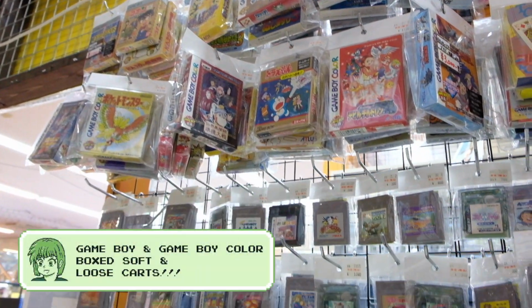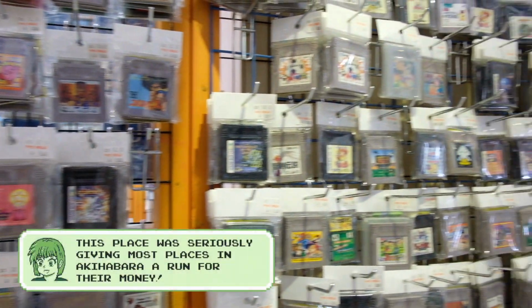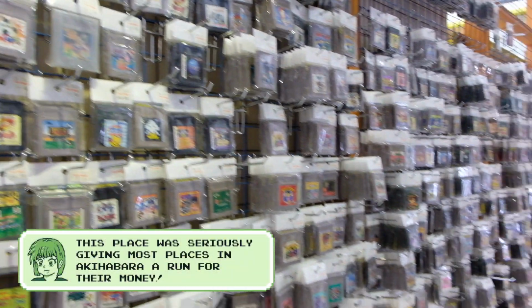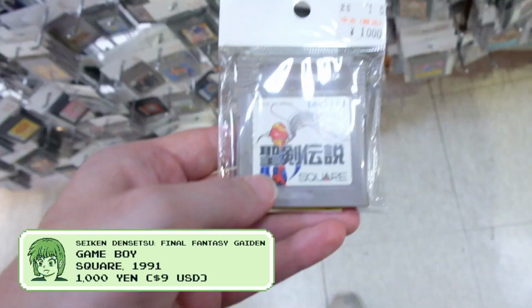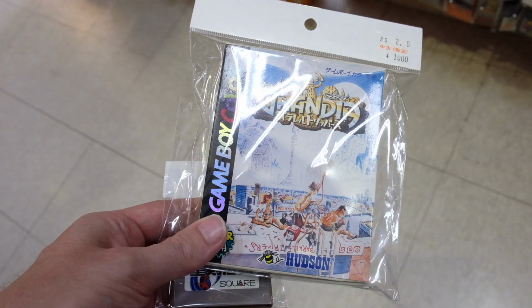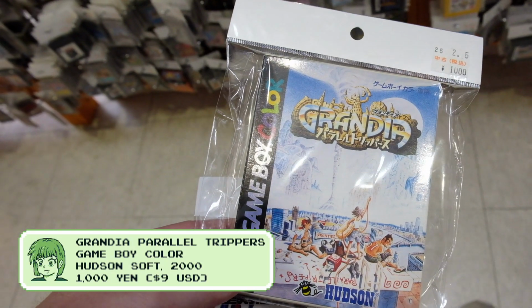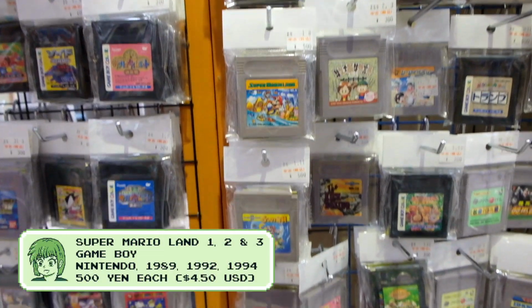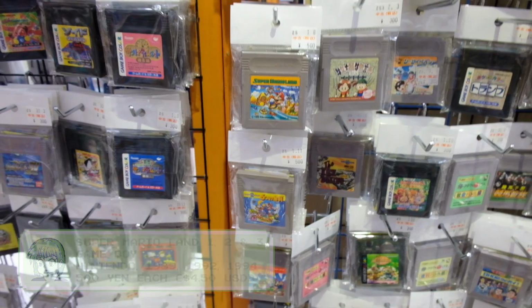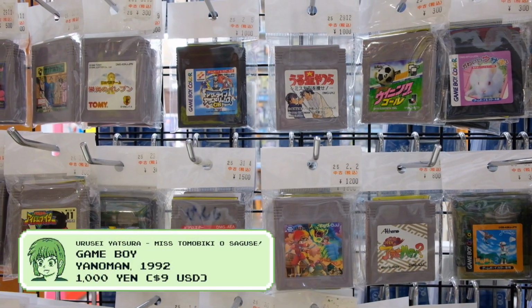And then onto the Game Boy and Game Boy Color software. Oh my god. This place was seriously giving the shops that I went to in Akihabara in Tokyo a run for their money. Seiken Densetsu, the first game that came out for the Game Boy there. Grandia, Parallel Trippers, sort of a follow-on from Grandia. All of the Super Mario Land games for the Game Boy there. And you also had a Urusei Yatsura game for the Game Boy there.